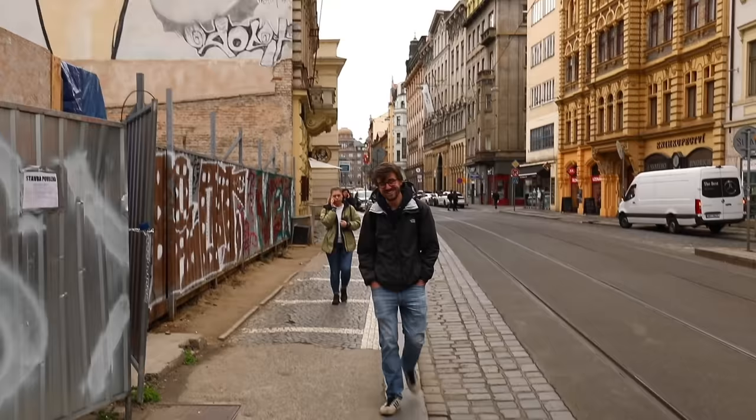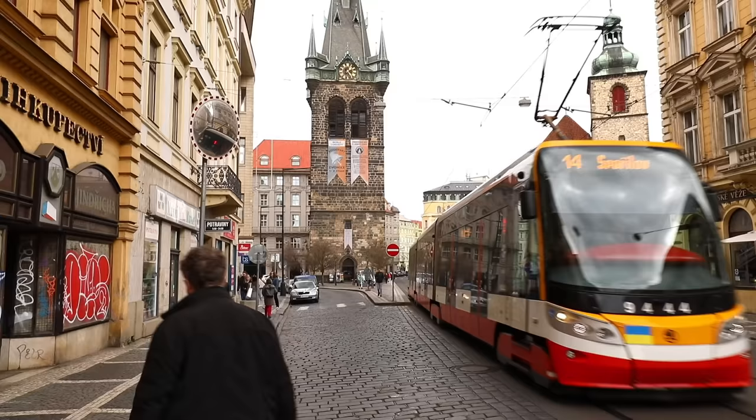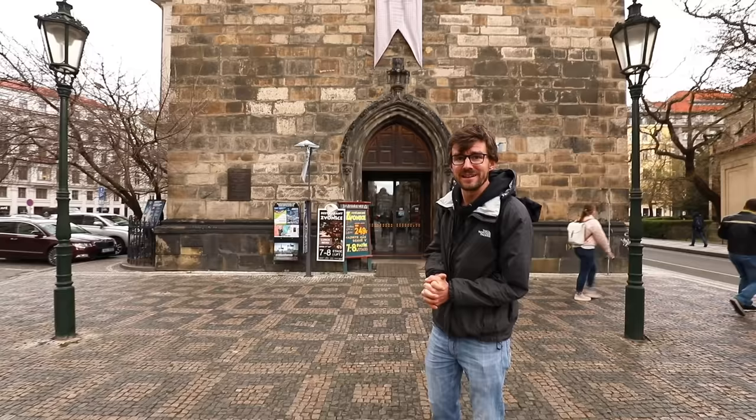The entire time as you walk on the street, you will see this tower named the same way as the street is. And in all honesty, we have never been up there. So we will discover it together with you now.